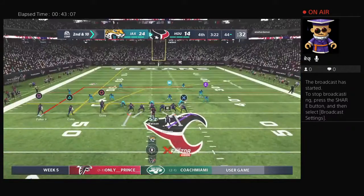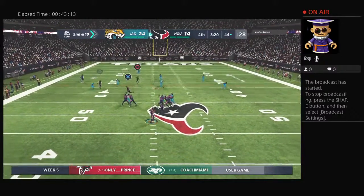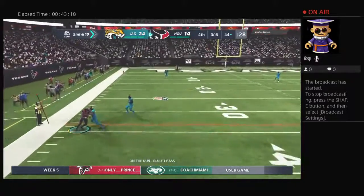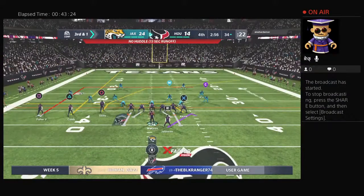So after the incompletion on 1st, now 2nd and 10. Throwing again is Watson. Buying time to his left. And he'll find Akins there, complete. 9 yards, not quite enough, and they'll be left now with 3rd and 1.